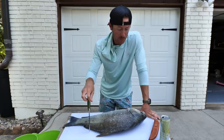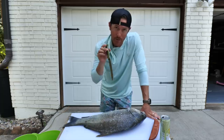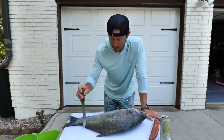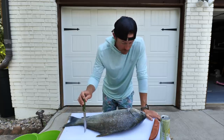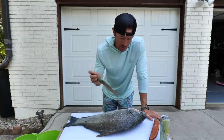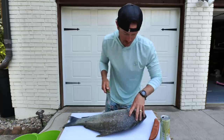So, smallmouth buffalo, not a carp. This is in the sucker family. I've called them carp, you know, forever. They just kind of look like a carp. They eat a lot of the same stuff as a carp, but they are a sucker species. And every carp that I have bow stabbed, it's always like red meat. So we're going to see what the meat is like on the inside of this fish. How edible is it going to be?